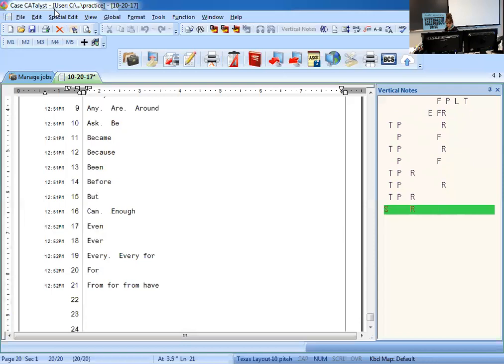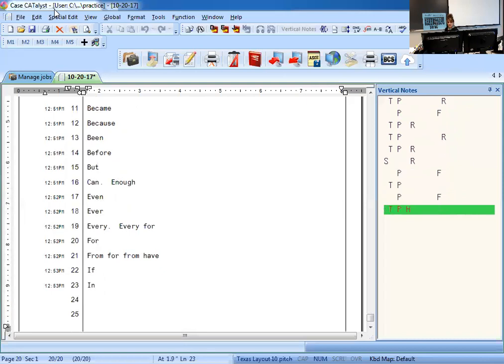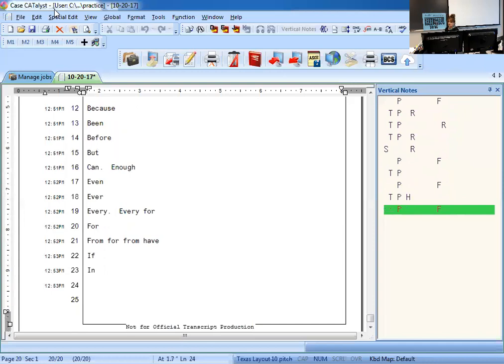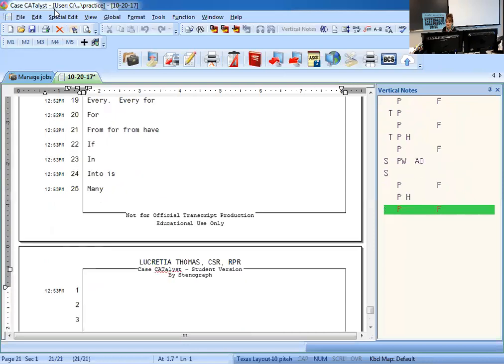Have, you already know, is S-R. If is T-P, you know that. In is T-P-H, you know that. Into, you don't know. So later on, you're going to learn how to write words with the int beginning. So into is SPWAO. Gotta learn that. Very, very important. Is S, initial S. Many is M, initial M by itself. More is M, final R, initial M, final R.